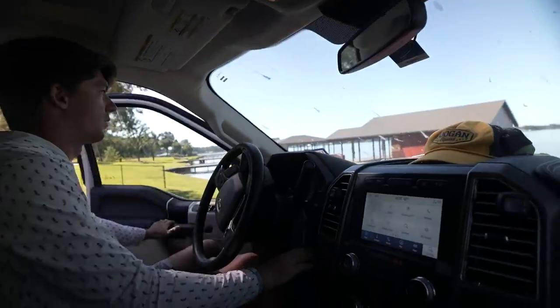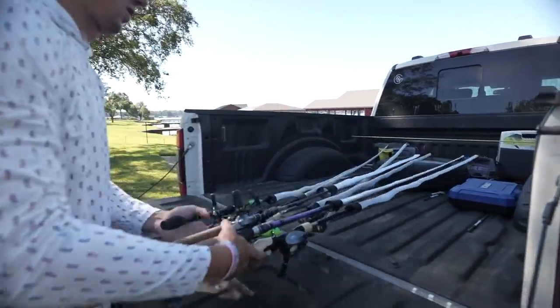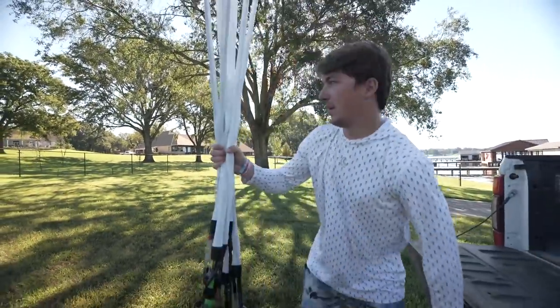There he is, coming in hot. Good fishing. I even brought my own rods. Look, I'm coming so prepared this week. I've got rod socks on and everything. I'm a professional. Go crank on.